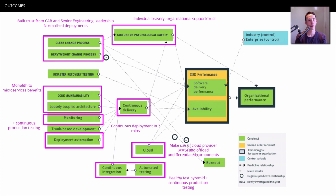And lastly, the effort around cultural transformation. We worked with a change approval board, or CAB, to show them that small and frequent changes were both safer and easier to manage, and really worked with them to change that process. And one last call I'll make here is around culture of psychological safety. We didn't change that in the project. That's something this company had from the beginning.